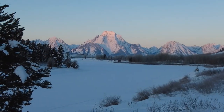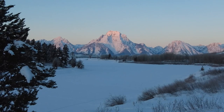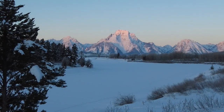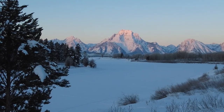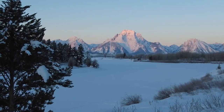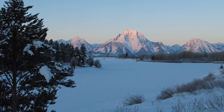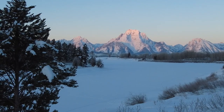This morning we have lots of ice on the river, so no reflections today. There's a little covering of snow down there. We can see some tracks walking across the river. Sun's just hitting the top of that mountain over there and we're getting busy.